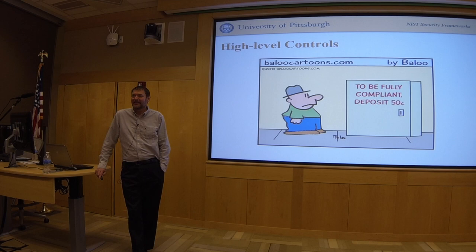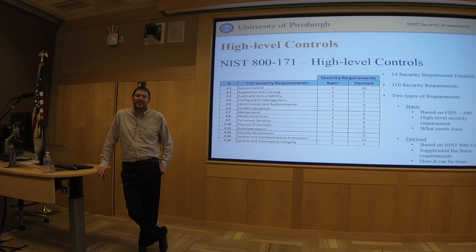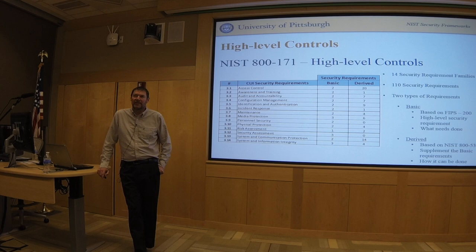So here are the NIST 800-171 controls. There are just 14 control families, 110 controls instead of, how many was it for FISMA? 200 some? I think I have it later. And they broke them down into basic controls and derived controls. The derived controls are just a detailed level of the basic controls. The basic controls are kind of just high-level statements. The derived controls go a little bit deeper and get into some of the more details. But as you can see, aside from the access control family, which has 20 derived controls, the majority of them have just a few basic controls and then a few more derived controls.